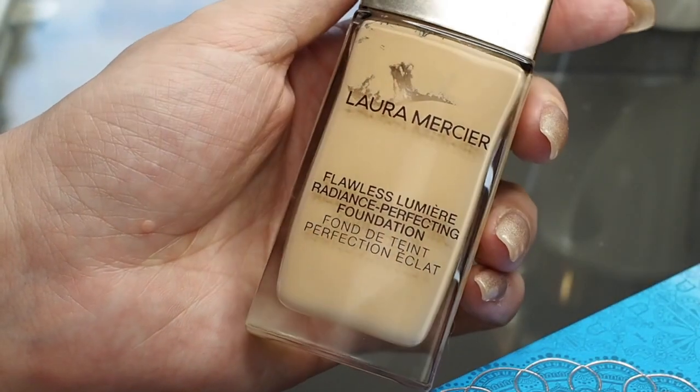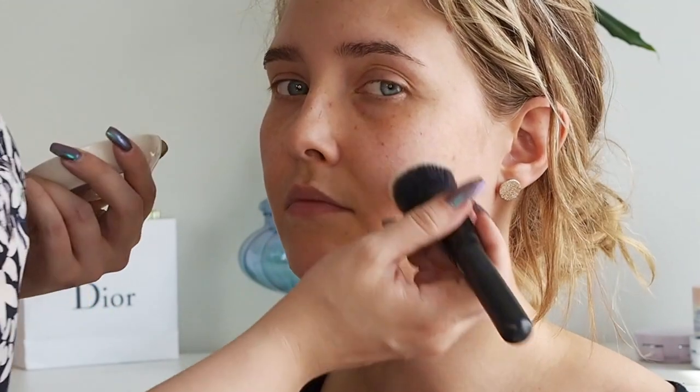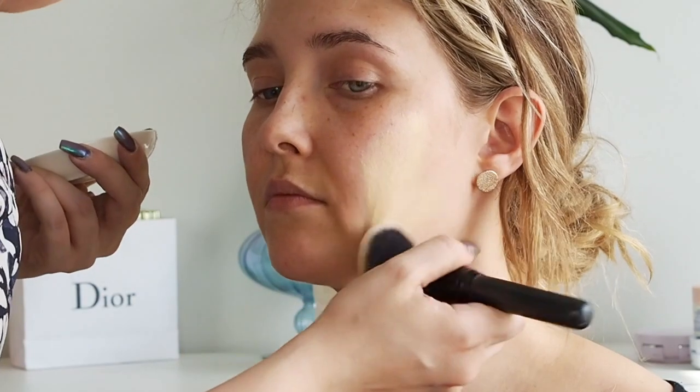The next product is the Mercier Flawless Lumière Radiance Perfecting Foundation. Easy one. You speak French, so... Fond de teint perfect... no, I don't. I have used this a few times myself, and I'm not excited. So I wanted to try it on her skin, because hers is a bit different in texture than mine, to see how it applies and how it actually looks on someone else's skin, because on my skin I'm not the biggest fan. The shade is what it is, we have to deal with it.